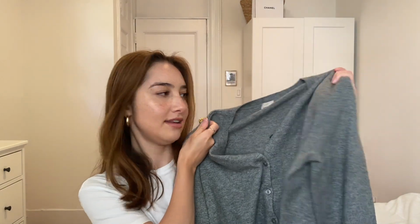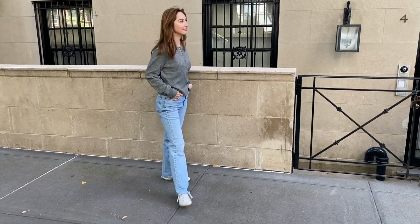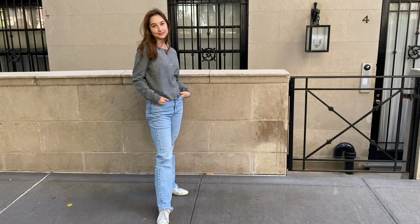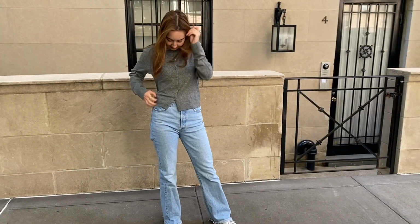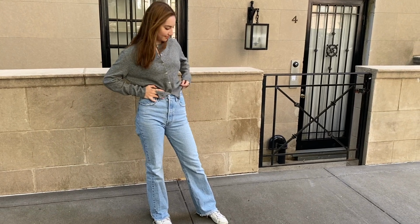I'd say the second piece that is really nice to have in the fall is a cardigan. And this one's gray. I like this gray color because I don't have a ton of gray in my wardrobe, so this is a nice alternative when I'm feeling a bit bored with the color scheme of my wardrobe. I just think it's nice to have a cardigan when it's a bit cooler. Also, you can layer cardigans on top of your t-shirts.